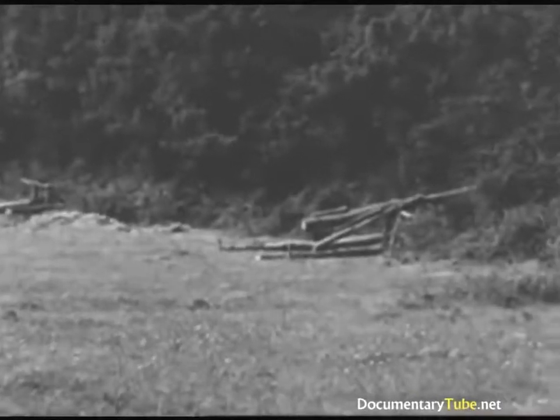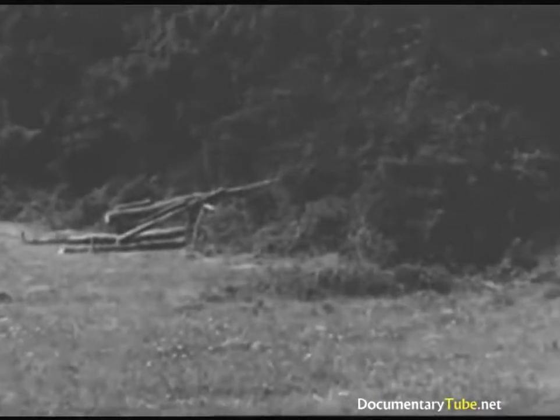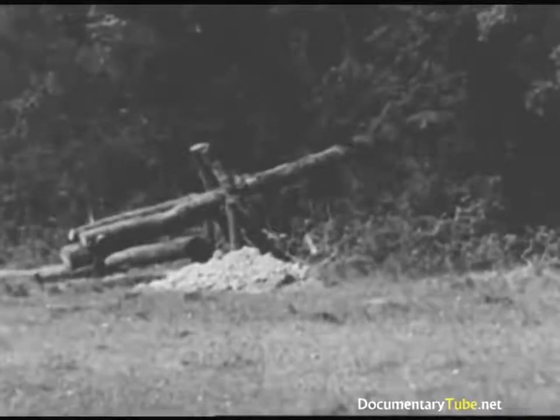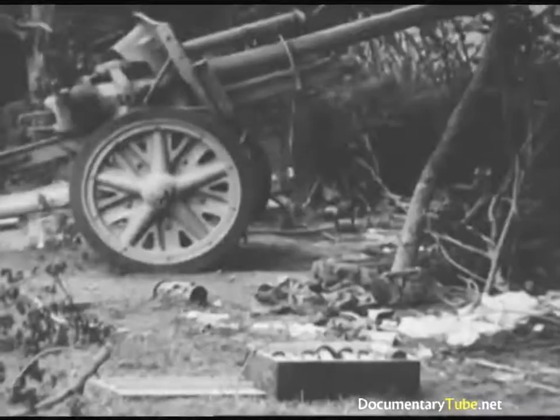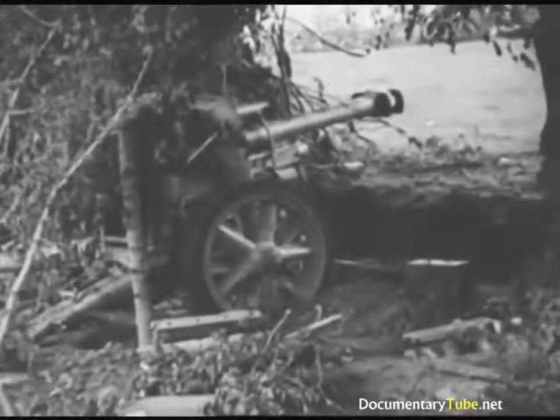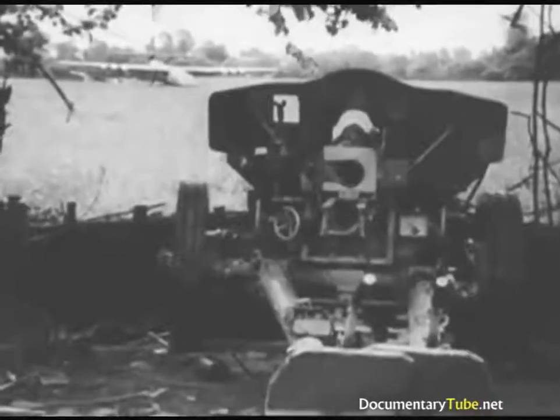There were plenty of dummy German guns around. But just as many of the real thing. The men who landed here won't forget this meadow.